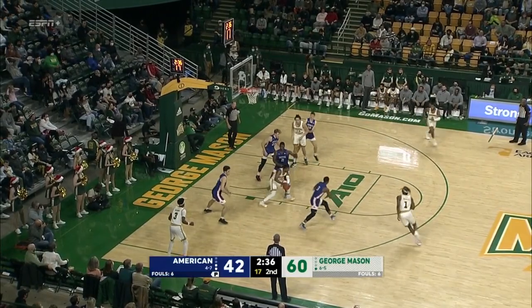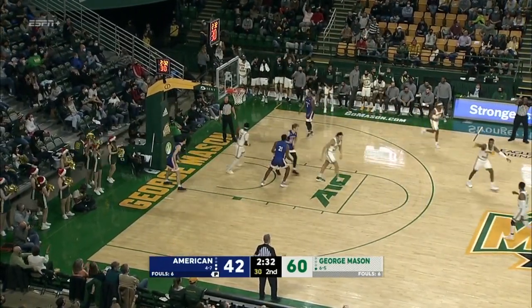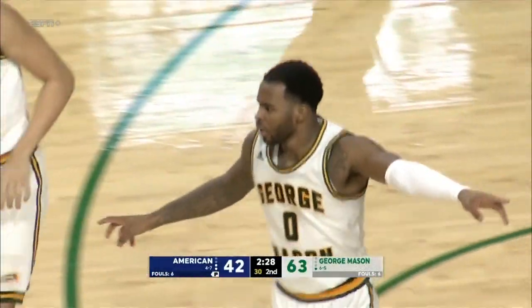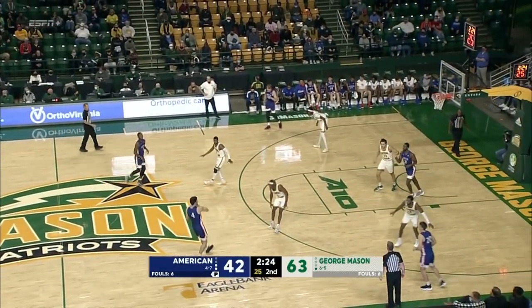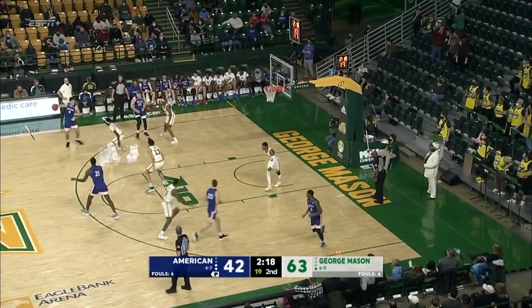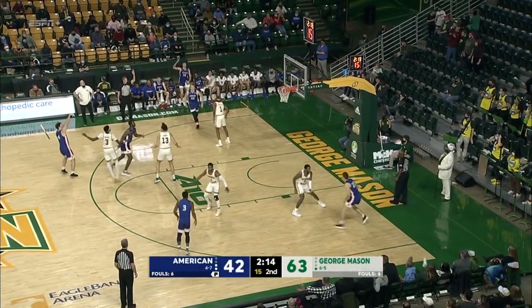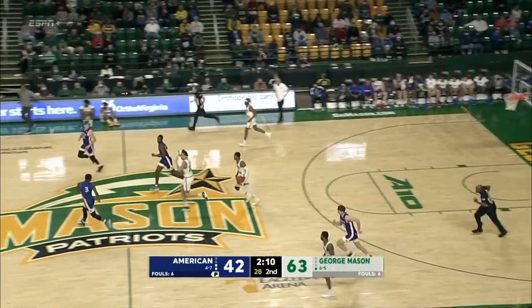Johnson drives, kicks it outside, Cooper three, good. Cooper now with 18, his first three of the second half after he had knocked down 4 in the first half, so he's got 5 threes in the ball game, 18 points. Long three trying to match, no good. Johnson with the rebound. 2:10 to go.